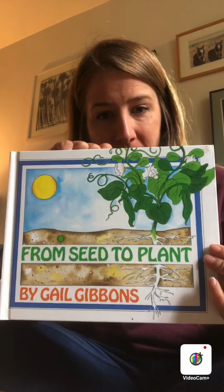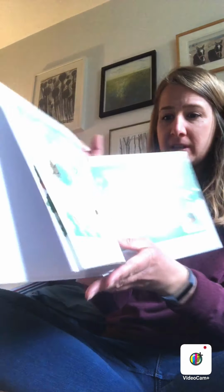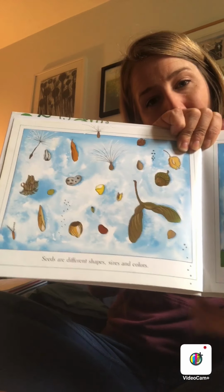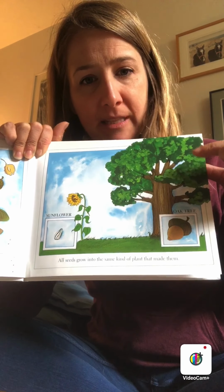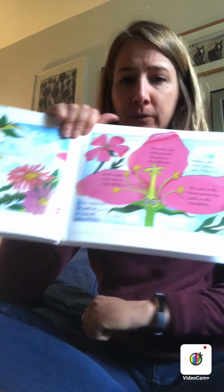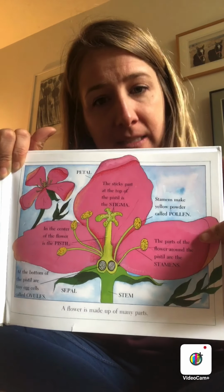Are you ready to finish reading our nonfiction book about seeds and plants? Remember, we started this, it's written by Gail Gibbons, and so far we learned that you need seeds to grow into plants, that they contain the beginnings of new plants. We know they come in lots of different shapes and sizes, and that a seed will grow into the same kind of plant that it came from. We also learned a lot of sort of complicated information about what we need to make a seed.